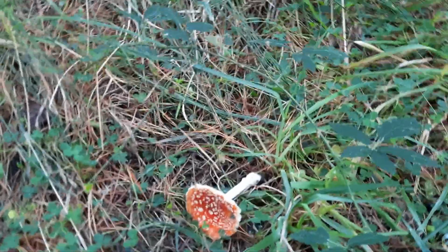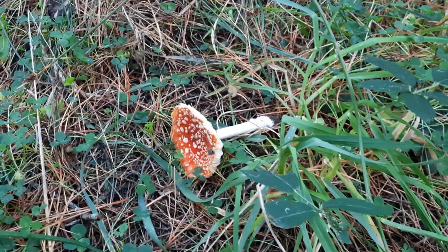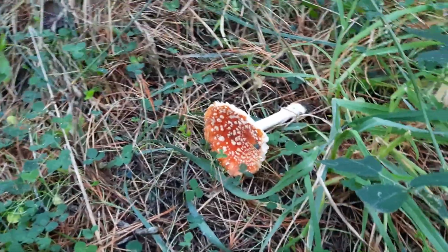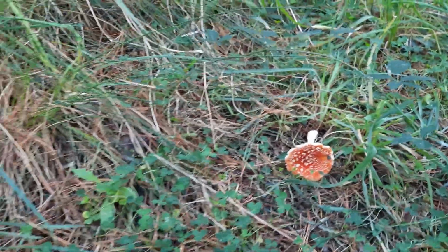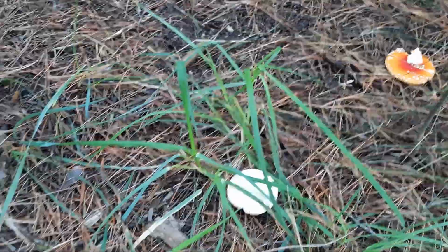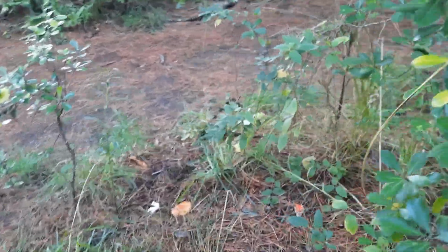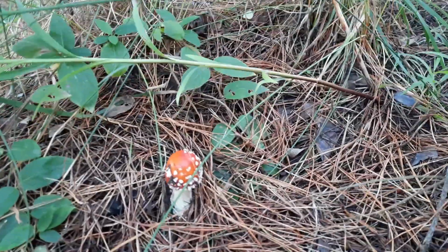This is Amanita or fly agaric. It's a highly toxic fungus. Beautiful looking. Someone's obviously tried to squash them all, I guess to protect the children in the area. There's quite a few of them around the place. They're very common in pine plantations. I think there's a couple over here somewhere. There's a young one.